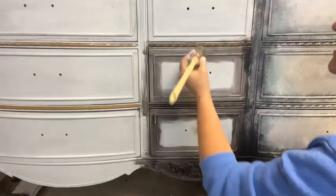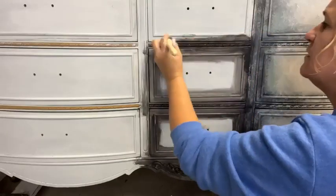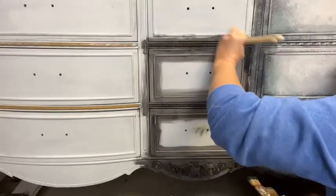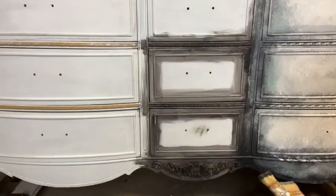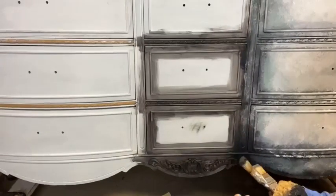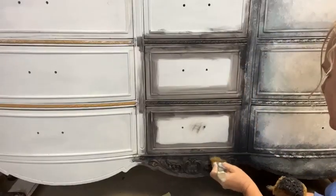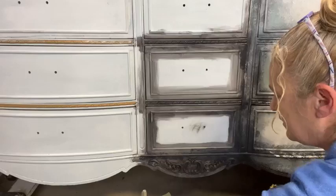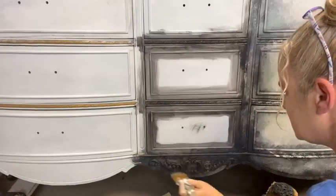All right, here we go. So we're just getting down in here. I don't think we're going to have time to do this top drawer, so I'll get to that later. I just want to make sure you can see that bottom middle here. So we want the bottom darker. Down here, I'm pretty much not using a lot of the fluff, but I think I am on this applique. We want to highlight that.